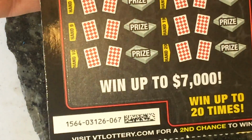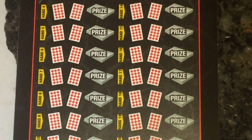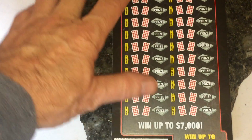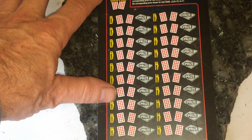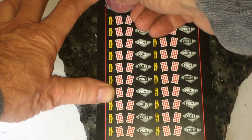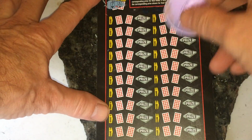And we have ticket number 67. Another thing I've noticed with this ticket also is there's a lot of back-to-back winners, so there is a chance. Being that the instant top prize is only $50, it seems like there's a lot more smaller prizes and closer together.